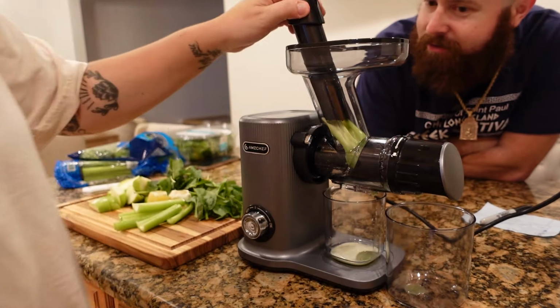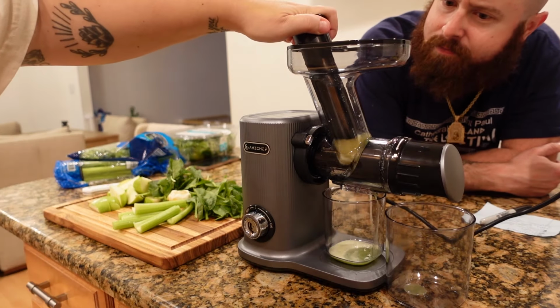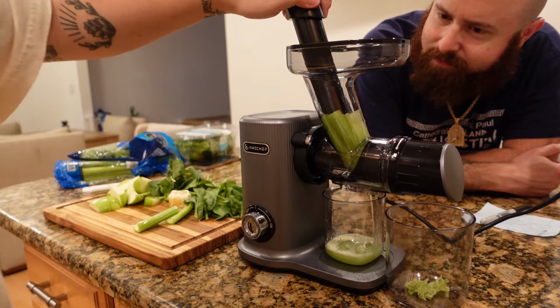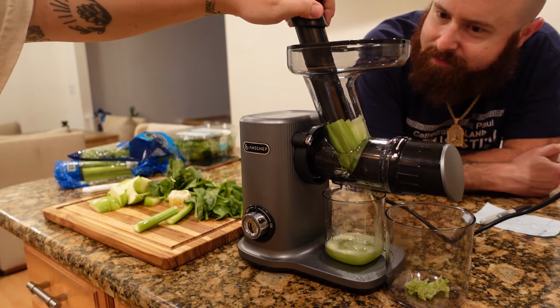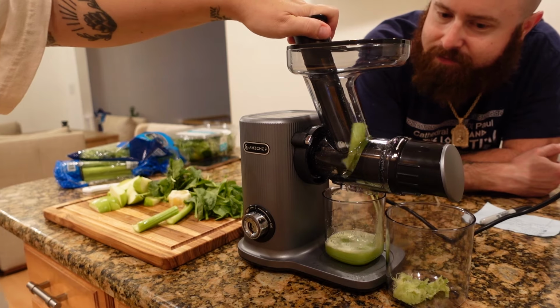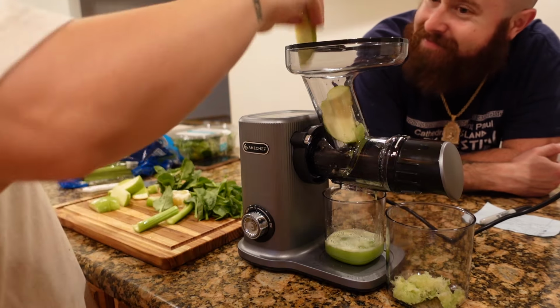It does come with a small recipe book for different fruit and veggie recipes, but you can actually just go on Pinterest or just Google it. There are tons of recipes online. I really didn't follow one because most of the ones that I saw used a cucumber, and I did have a cucumber that I bought and it went bad. So I didn't use that.